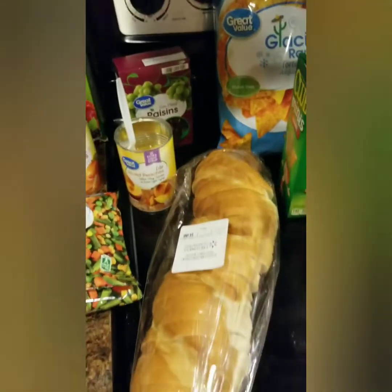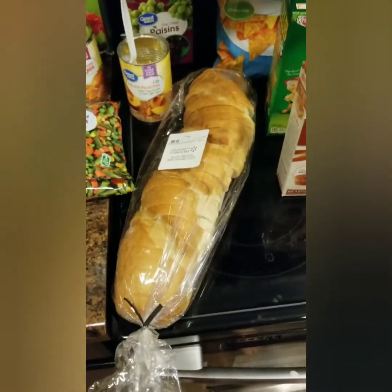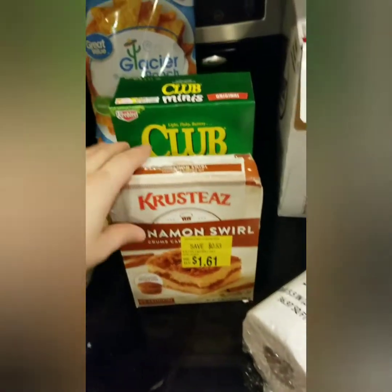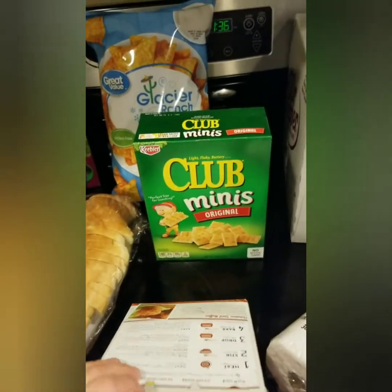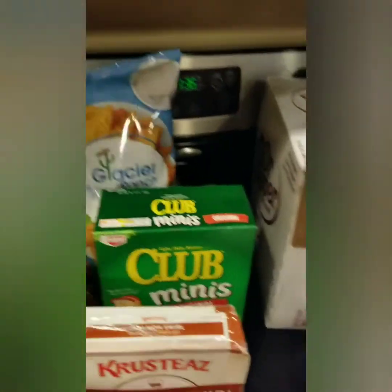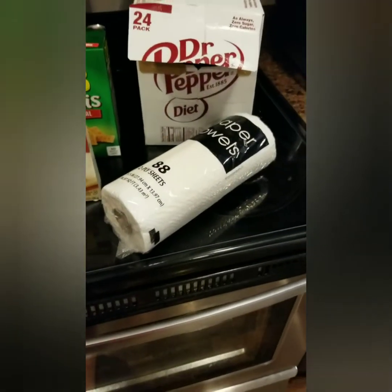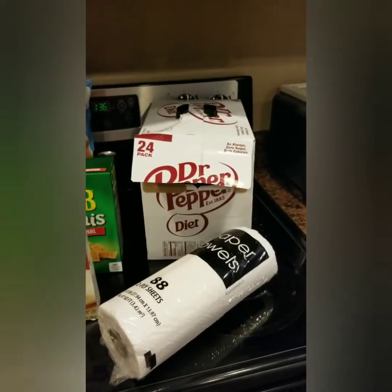And then some sandwich bread, just the dollar loaf from Walmart. Another thing I got from clearance. And then some Club Minis, they just sounded really good, so I wanted them. And then the Great Value ranch Doritos, they're pretty good, and they're $1.33 a bag, so not bad. Then just a single roll of paper towels and some Diet Dr. Pepper that's already been busted into.